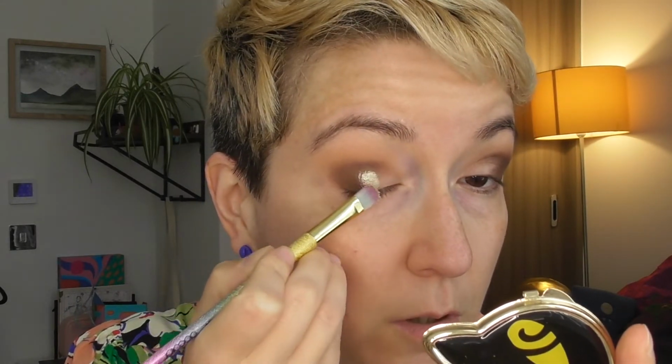Okay, so let's go ahead and try out some of these shimmers. I'm just using a flat brush. I don't have a flat Colourpop one at the moment. So I'm going to try Seashells, which looks like their normal shimmer formula. It's a very pale green gold is the look that I get from it.